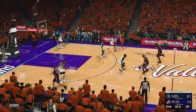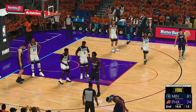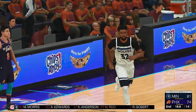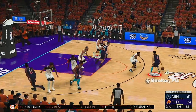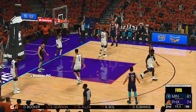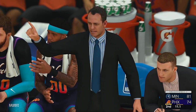Double-digit boards, a regular occurrence for Gobert. Makes it easier to get those second-chance hoops, too. Beal, Edwards with the block. And they'll keep possession. And the whistle blows. It's going to be on Anthony Edwards. That's his first foul. Booker against Morris. And he'll shoot free throws here. Clearly fouled on that shot that time. The whistle blowing. They've got to be careful. A big key to beating them is keeping Booker off the line as much as possible.